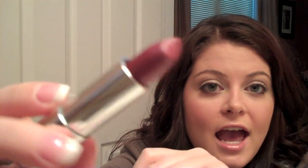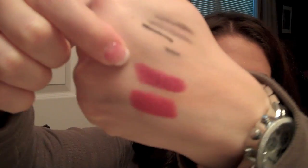This one is 415 Plumtastic, and it looks really dark in the tube, but when you put it on, it's a really pretty berry color, a little more mauve than the other one I just showed you, Just So, and it has a little bit of pearly sparkle in it. So that is Plumtastic right there. I absolutely love that one. It looks a little vampy, but I think in a good way, not too vampy, really pretty for the holidays.